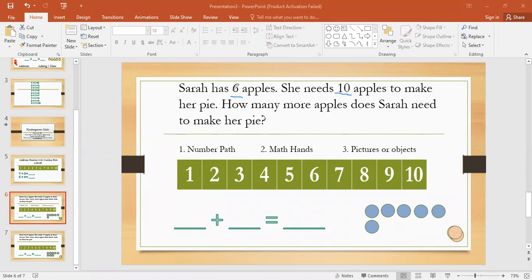All right. So she has 6 apples. She needs to get to 10 apples. We can figure this out in a few different ways. Down here, I have 3 ways listed that we are able to solve this problem. We could use our number path. We could use our math hands to count up from 6, or we can use pictures or objects. We are going to use a number path and pictures. So we are going to use our number path and our 5 group drawing down here.